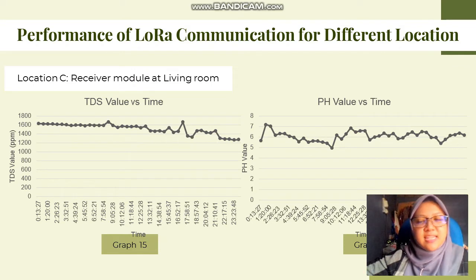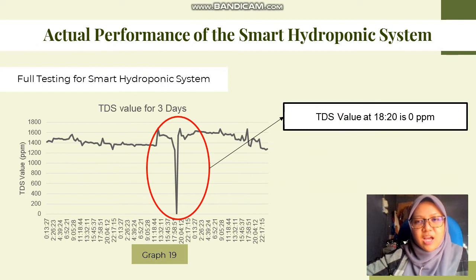So next is the receiver module at the living room. As you can see, the data have been completely received, since the distance between the living room and the hydroponic is not very far, and the Wi-Fi connection is good since the Wi-Fi is available in the house. Okay, next experiment is actual performance of the smart hydroponic system.